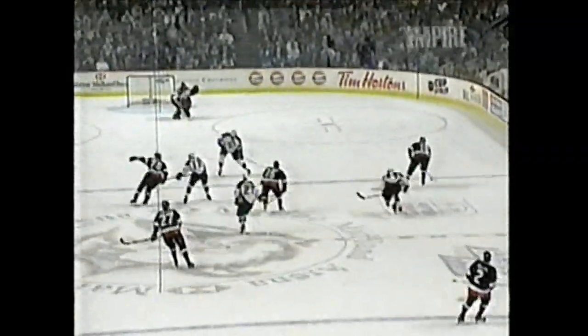overskated the play. That time he pinched in and had the puck bounce over his stick. And that was a nice stop by Steve Shields as Radek Bonk was loose in front of the net. A great pad save by the goaltender. 5:24 left on the clock in the opening period. Scoreless.